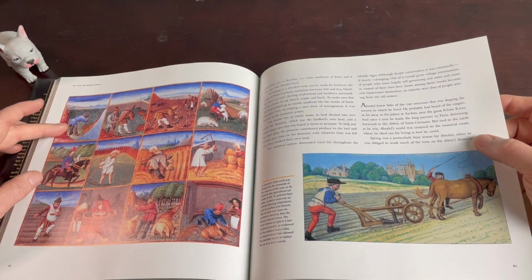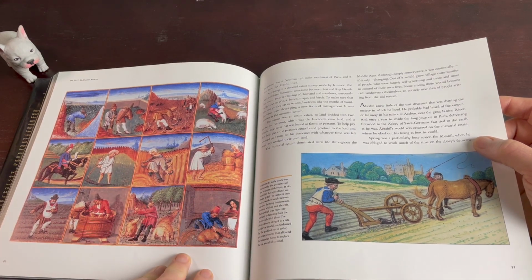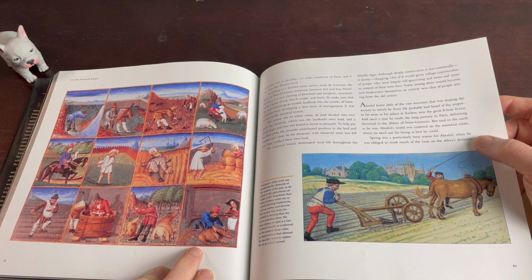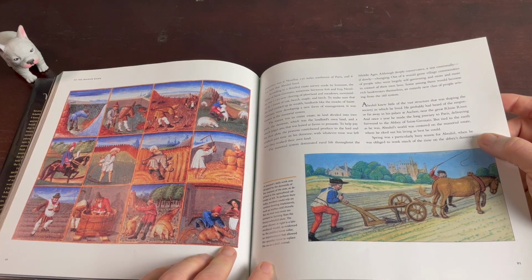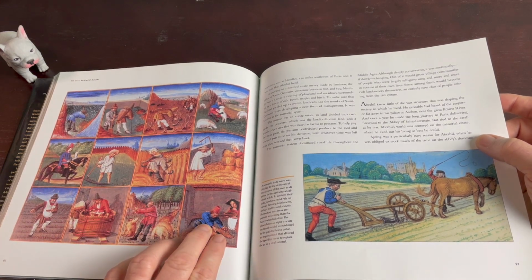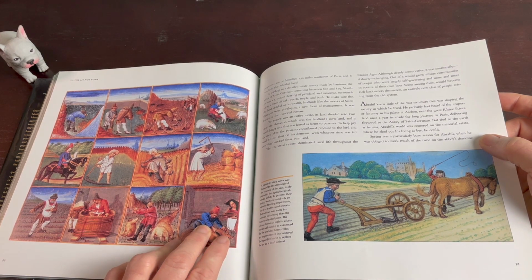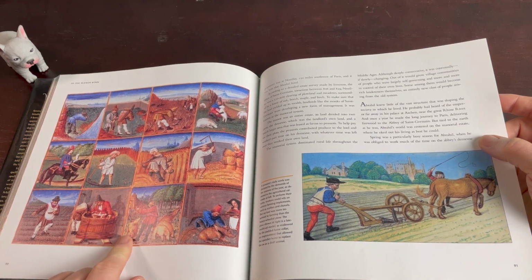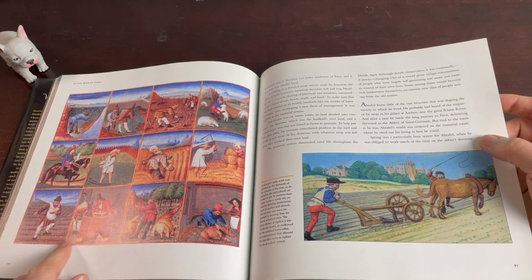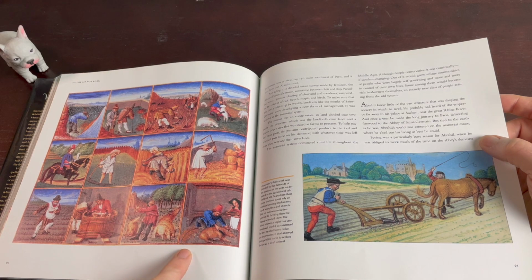So this is a calendar. I guess this would be all 12 months. I've got 12 boxes here representing the different seasons, I guess, or the different months of the year. I guess in the winter and early spring, you're getting the fields ready and clearing things out. And your main harvest is here in the later summer. And then I guess this is showing the winds blowing of fall.